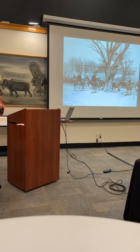We believe that this individual right here is Lieutenant Colonel Jonathan Wainwright, who was assigned to Fort Leavenworth around 1931. Skinny Wainwright is his nickname. He was a cavalryman, and a contemporary of Patton and a number of others, Truscott and others who were cavalry officers at the time. And he was also a very, very avid fox hunter.